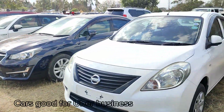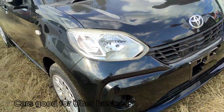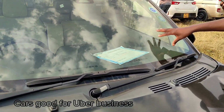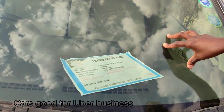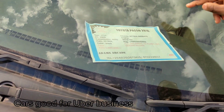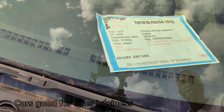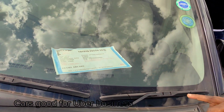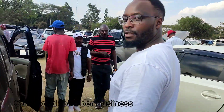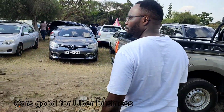I see we have another Passo, probably not registered, a black one, and I will read for you the details. This is a Passo of 2016, and the CC is 1,000. Where is the mileage? I don't see it. But it is being sold at 1.08 million.